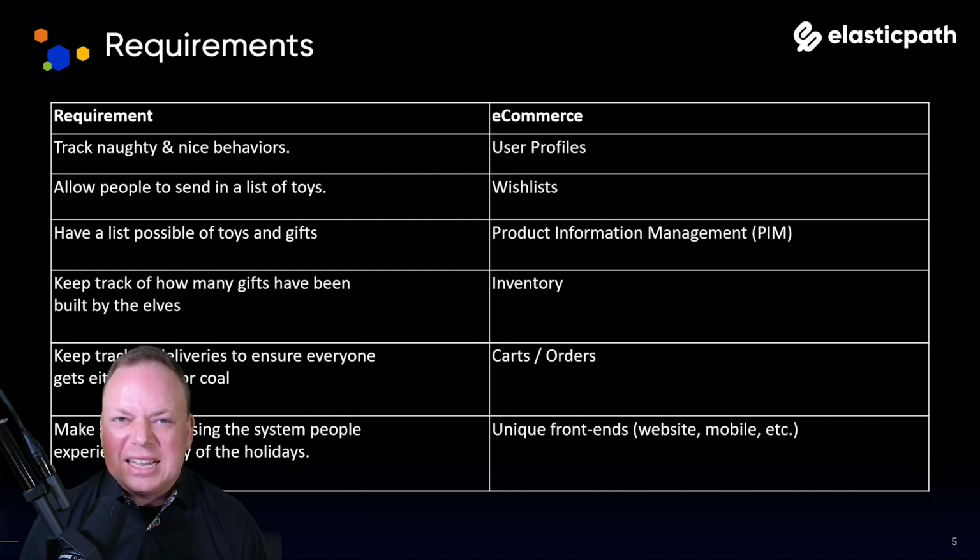Look at this list. It really ties nicely into e-commerce. You have user profiles, wish lists, product information management or PIM, inventory system, carts and orders. And of course, you need some unique front ends, whether that's a website, a mobile application, etc., which ties perfectly into composable commerce. Really, the only thing you don't need is payments because Santa does everything out of the goodwill of his heart rather than expecting us to pay for it.